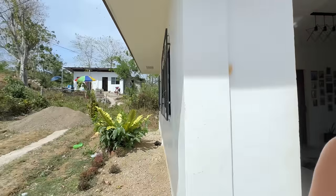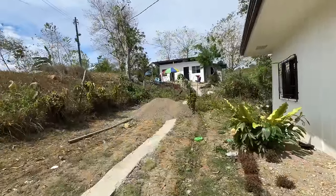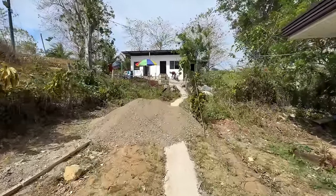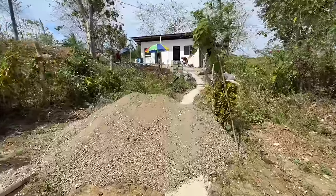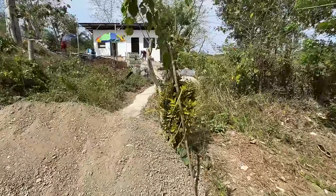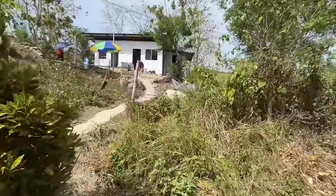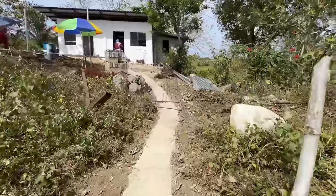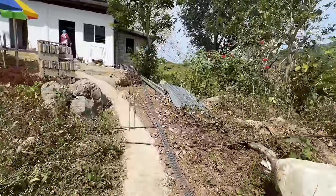I have to have an umbrella, guys, because it's very hot. Ta-da! All right, so we're gonna go to Sis' house. They've actually started doing the extension. So this is one mini dump truck of sand. Let's go right here. And okay, so we have here some of the materials that were purchased already.